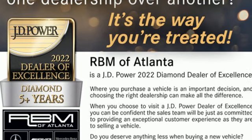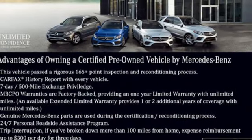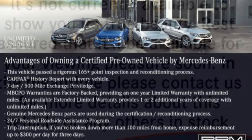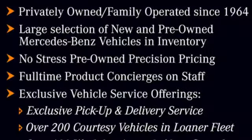Cars.com declares, fast, gorgeous, and more affordable than its predecessor, the new Mercedes AMG GTS may just be the best driving car the automaker has ever made. Mercedes-Benz, an elevation of innovation.